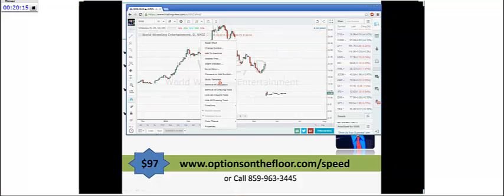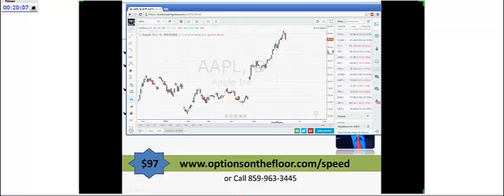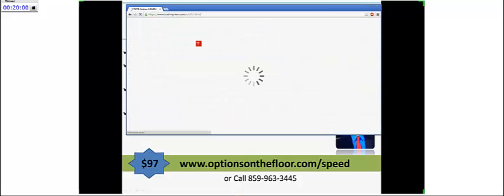My Ichimoku Cloud's not coming up. Oh, no, that's not good. Come on, Ichimoku, try a different one. Let me try to restart this here.